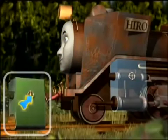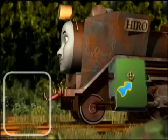Drag each part with the A button on the Wii remote to the glowing area.